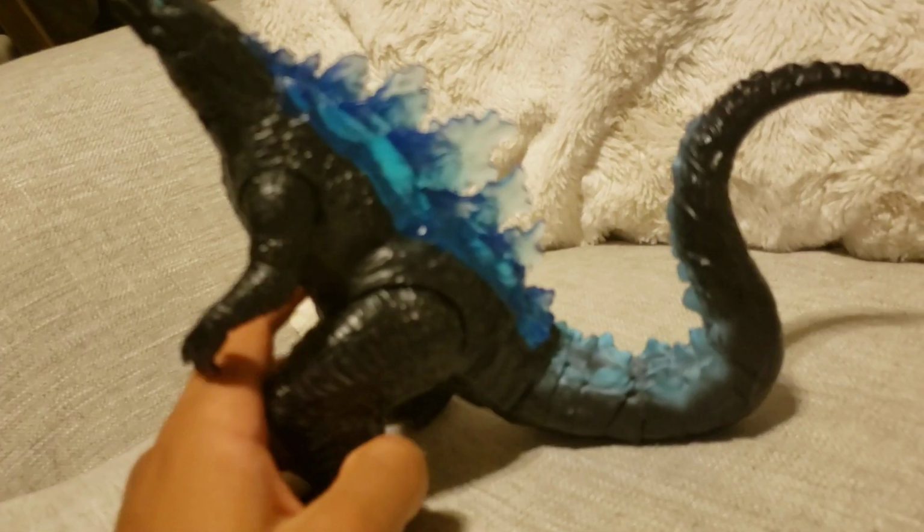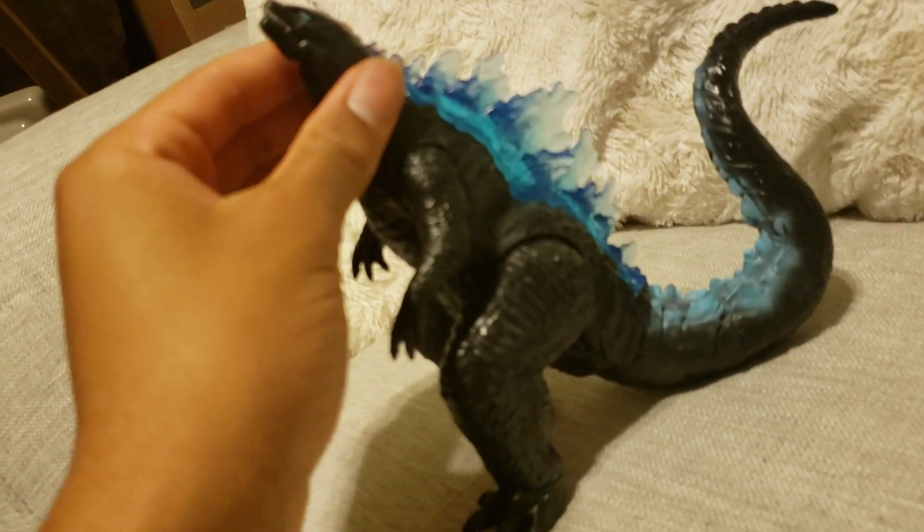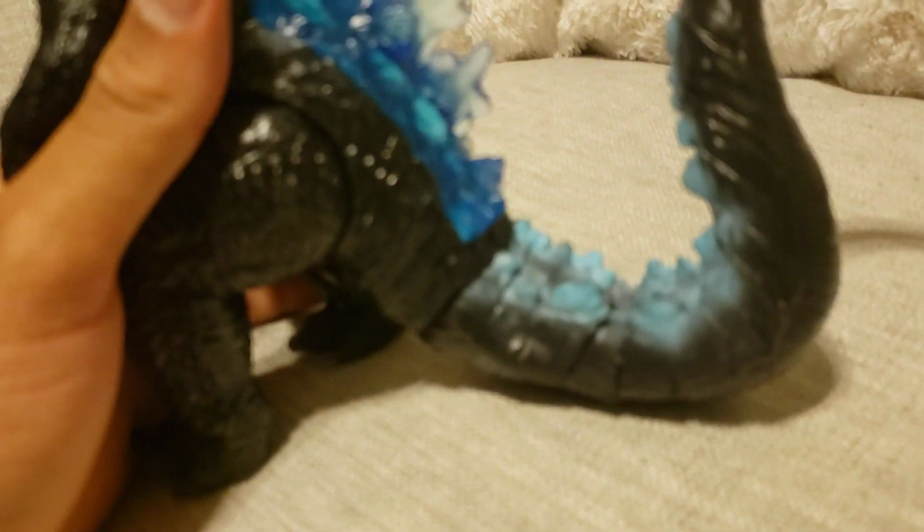I just need to get the Battle Royale Kong so I can put them side by side, because I only need 1 left. I like how his spines look, the blue, I really like the blue. But down here, the blue just kind of starts. It looks like crayons. But other than that, I really like him.